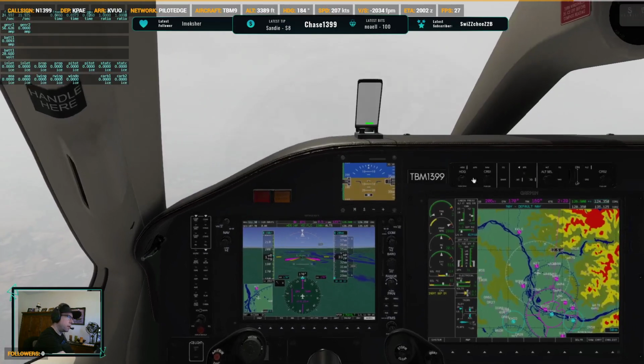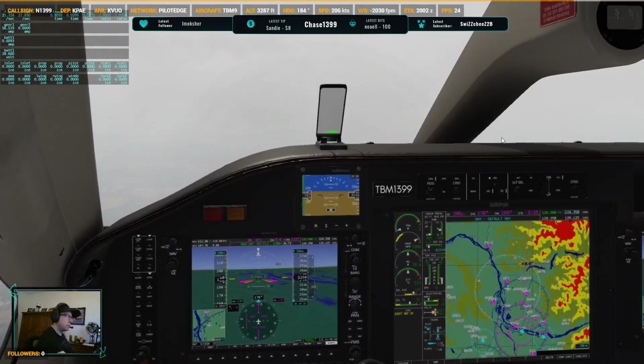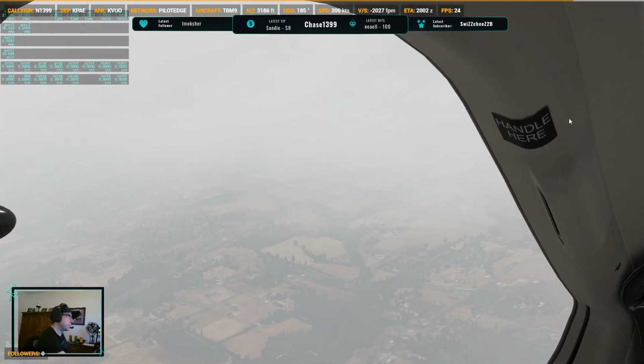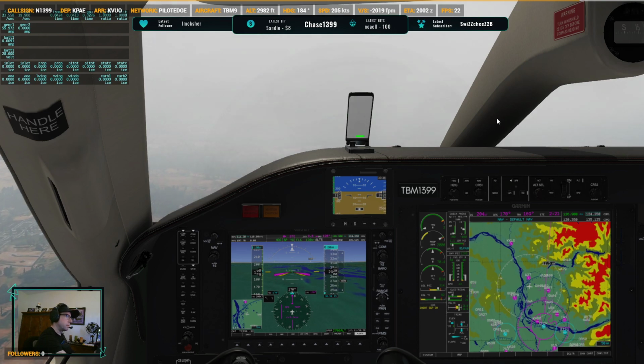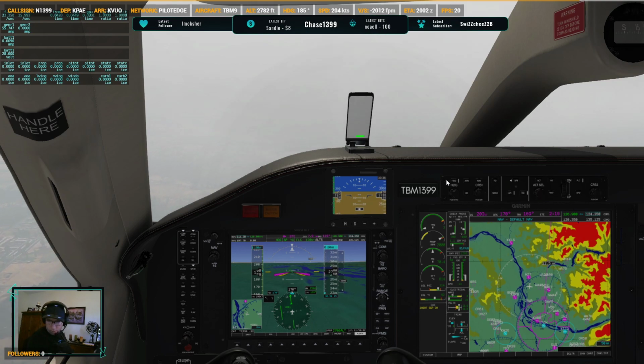TBM 1399, airport 11 o'clock and 14 miles, advise we have runway. I'll advise, TBM 1399. Alright, so I want to go. Runway 8 is a heading of 103.